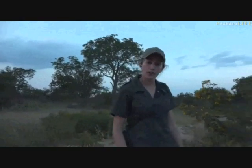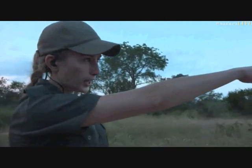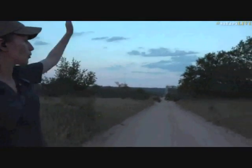So we're gonna carry on down our path, see what else we can find, but I just want to show you something that I absolutely love. If you look all the way over there, as far as the eye can see, that is Kruger National Park, all the way over there, and we can see pretty much all the way into Mozambique.